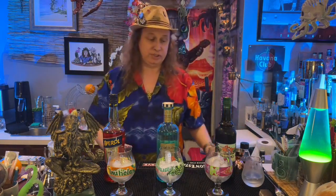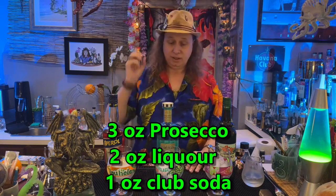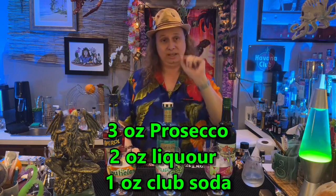What are our proportions? Depending upon what you're using, you can always move around these proportions however you like. You can lengthen it with more Prosecco or less Prosecco, or more club soda or less club soda. But the easy way to remember this drink is as a 3-2-1 drink. 3 ounces of Prosecco, 2 ounces of your liqueur, and 1 ounce of club soda.